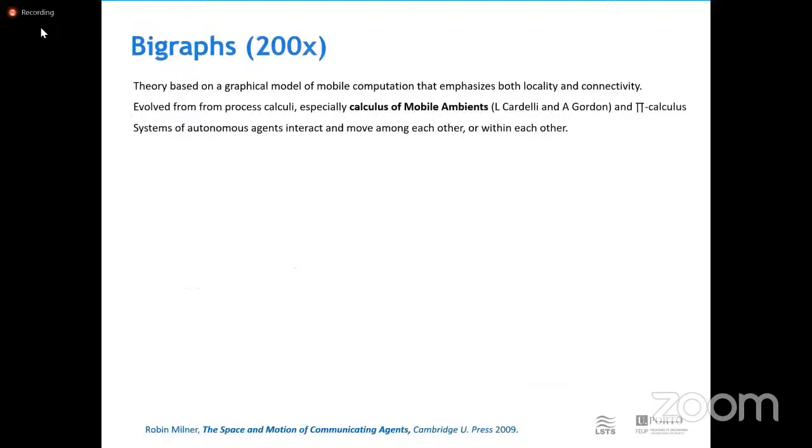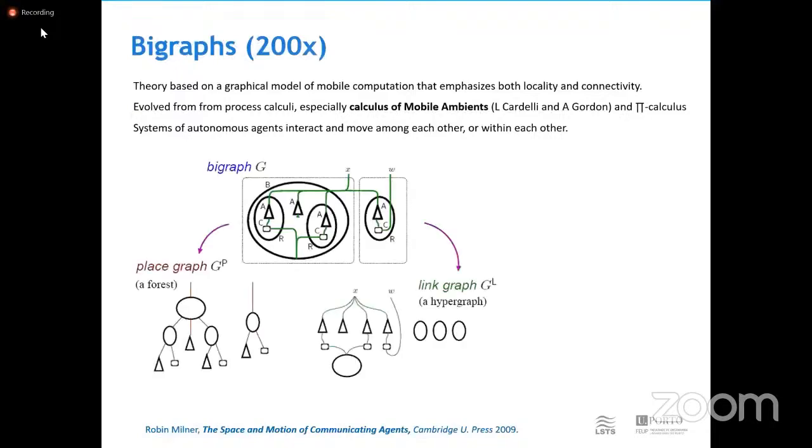And then we also have different models. There were several attempts in the computer science community, one from Robin Milner, which was the idea of bigraphs, which is based on a graphical model of mobile computation that emphasizes locality and connectivity. And this is very important because keep in mind that you can have mobile software, but you can also have mobile hardware.